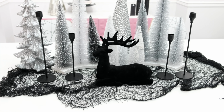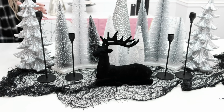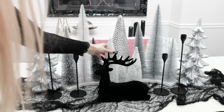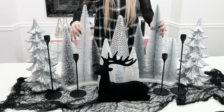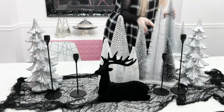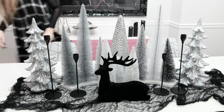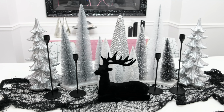Added a couple more silver trees. And these are just trees I've collected over the years. I think the white bottle brush trees, those are new though this year. Got those from Home Goods. Also decided to switch out the trees in the back because I wanted to see more of the silhouette of the important stuff, like the actual head of the deer and the antlers and all that kind of stuff. So I switched out the two so you could really get a good look at that silhouette. And I really am so happy with how this turned out. I feel like creepy cloth is the new fake snow, but maybe that's just me.